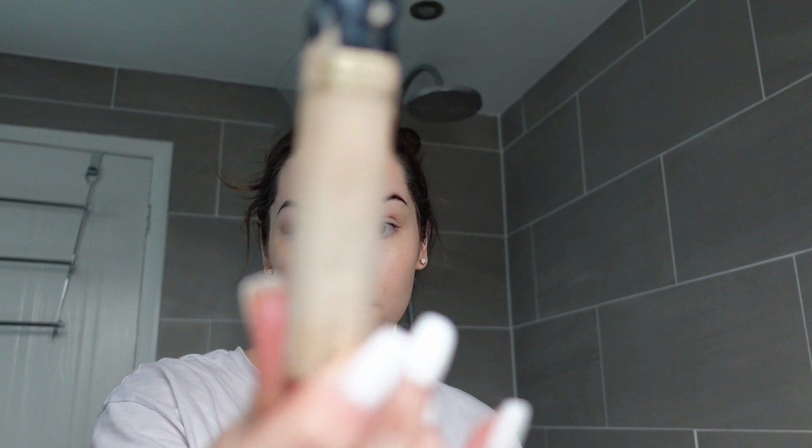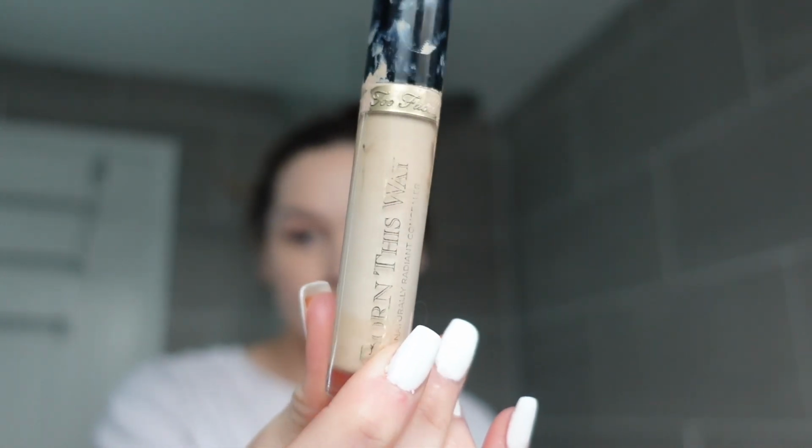I'm gonna use the Too Faced Born This Way concealer. I just put that under my eyes and wherever I see any little blemishes that I want to cover. If I don't wear foundation every day, I definitely wear this because no matter how much sleep I get, I always have dark circles under my eyes. So I'm just gonna blot that in.